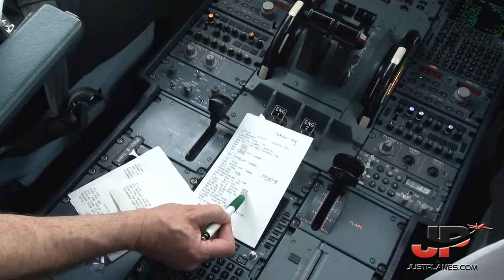Ryanair 9 Delta Mike, reduce speed to 230 knots, in contact approach 121 decimal 1. Speed 230, approach 121 decimal 1, Ryanair 9 Delta Mike, goodbye.